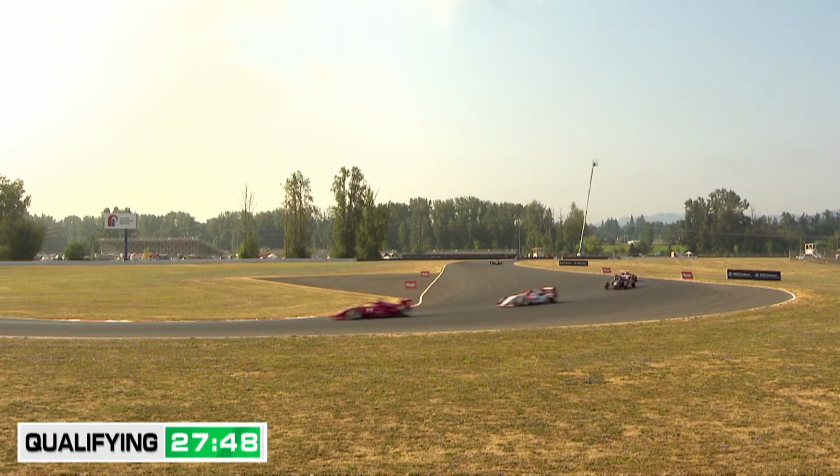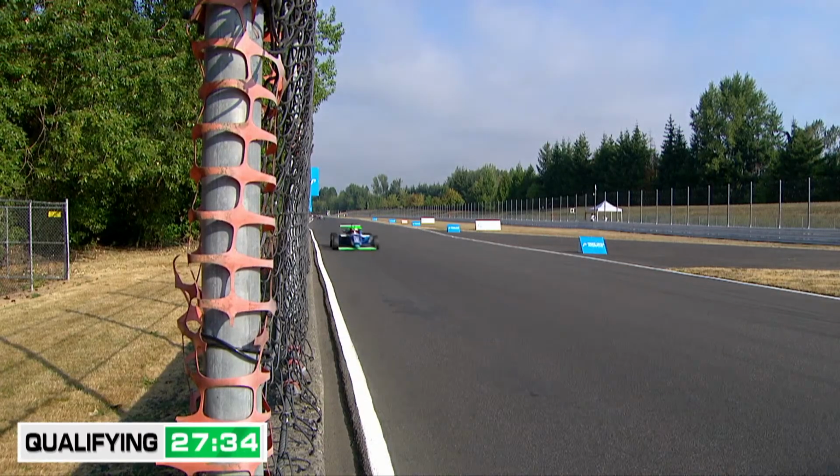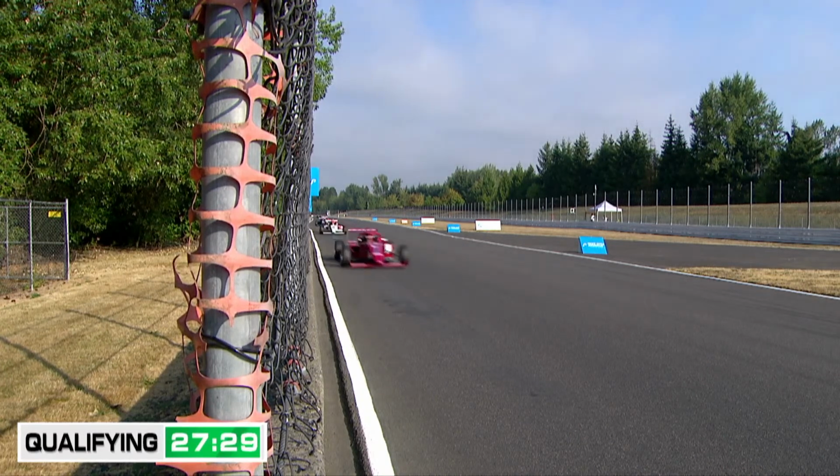Miles Rowe with a 23-point lead over Michael D'Orlando and a 25-point lead over his teammate Jace Denmark. Those 3 drivers with an opportunity to score the championship, which would give them a scholarship of over $406,000 to move to Indy Pro 2000 in 2023.